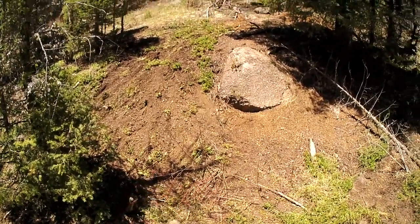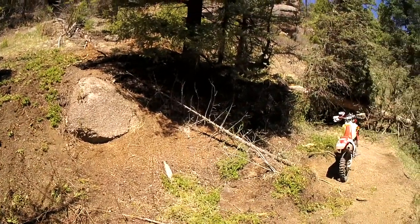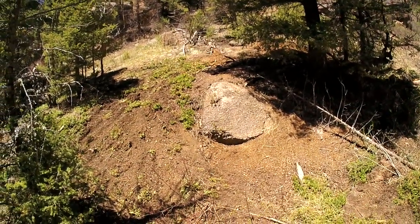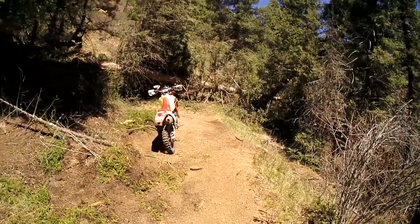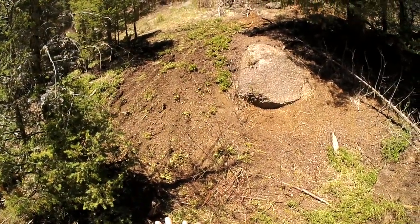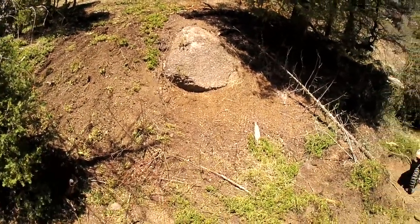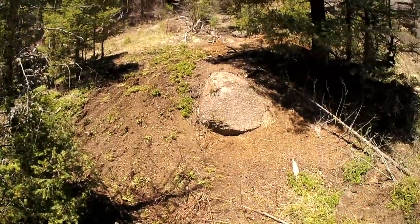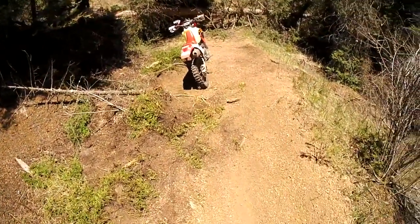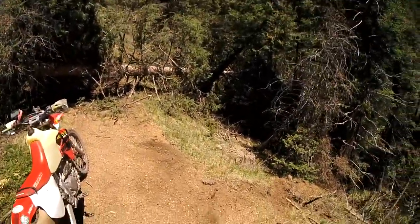side-by-sides or ATVs have already gone around, so yay for them for just causing damage. I'm not gonna act like I'm a goody-goody and never been around, but when it's a steep bank like that and a heavy machine, that's just crazy because people will point that out. Look, you guys go around stuff. And so anyways, this is a huge tree. So this is the type of stuff you could encounter on the trail.